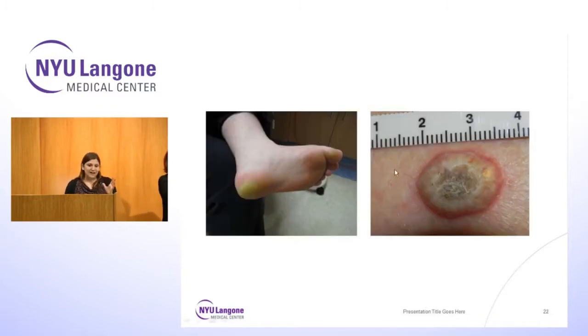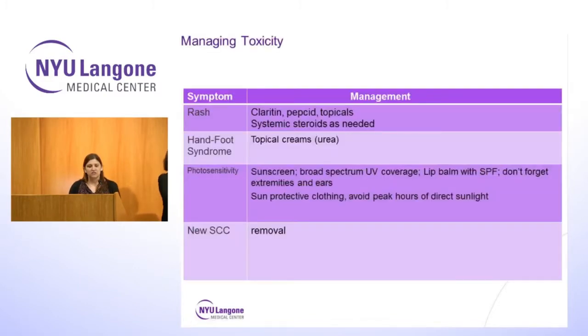Same pictures as Dr. Pavlik. So you can have the hand-foot syndrome with the calluses. You can have, again, these squamous cell cancers that just really need to be removed by a dermatologist. And so how we manage these toxicities is also based on how severe they are. But for rashes, we use Claritin, we use Pepcid and topical treatments as necessary. And if needed, we give systemic steroids.